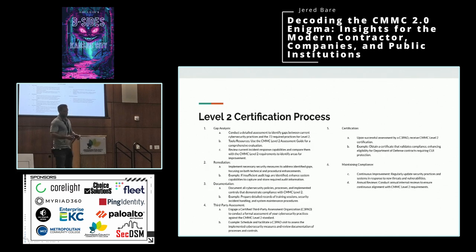Now, a level two, you need to do all the same things as level one, but alongside that, you need to contract a third party, which is called a C3PAO. They will come in and audit your environment and see if you're going to meet that level two certification, and they do an entire gap analysis. You'll still need to do a self-assessment to get your score, but then your C3PAO will actually have your official score. And once they're done with their audit of your network, they will grant you your certification, and then you can get your level two. But if they don't grant you that, obviously you're not going to get your level two certification.